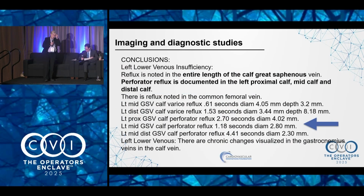So I went ahead and I got a repeat venous imaging, venous insufficiency scan, because we had closed his GSV from roughly the knee to the groin in 2019. And his most recent imaging, he does have reflux in the calf great saphenous vein. And then he has several perforators.